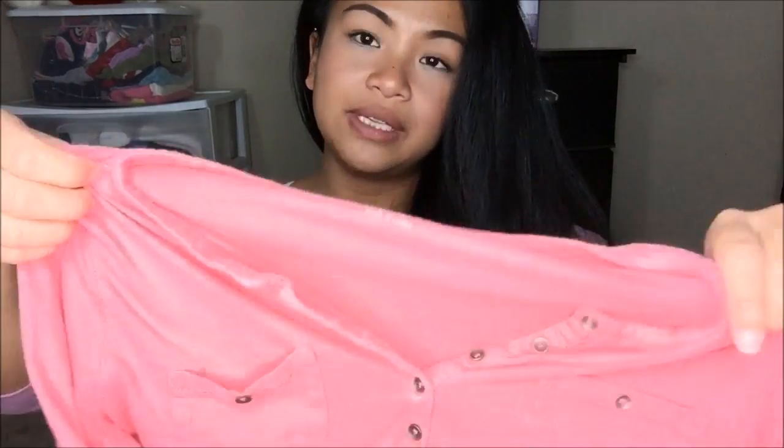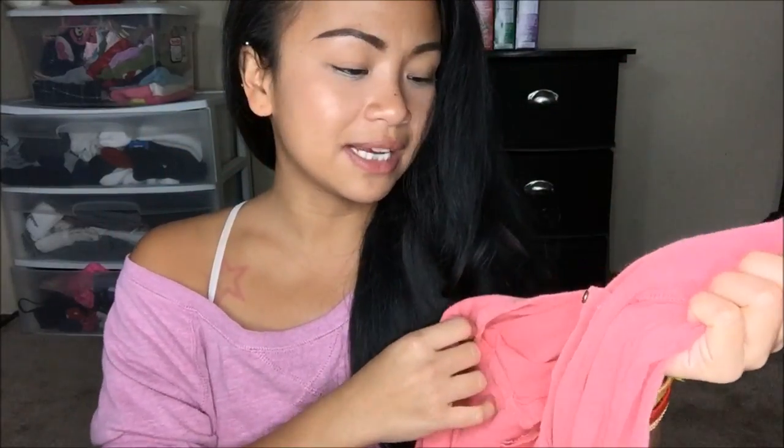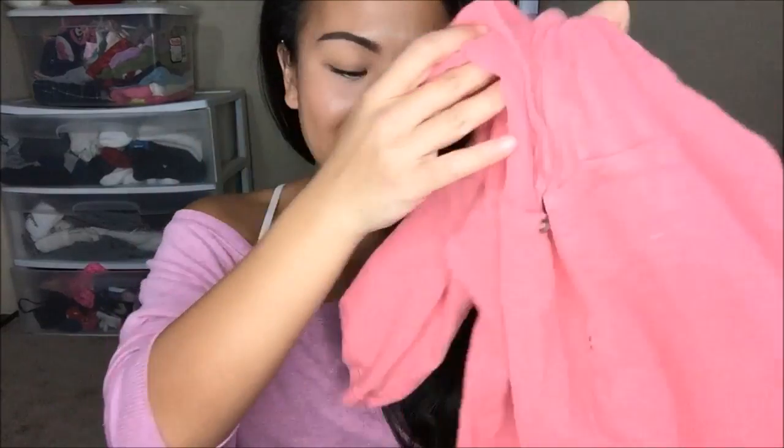Next thing that I got was Eddie Bauer, and this is in medium. So this is just a regular coral quarter sleeve t-shirt that has a button up on the top portion, and I really like this because I can go ahead and layer this. Again, I love layering pieces, so yeah, that was pretty cool.